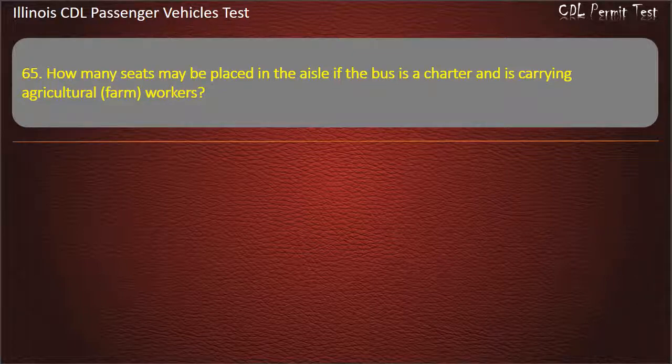Question 65. How many seats may be placed in the aisle if the bus is a charter and is carrying agricultural, farm, workers? 4. 6. 0. 8. Answer. 8.